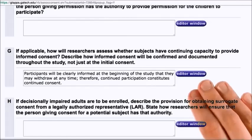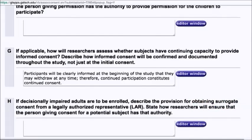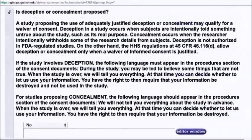Oftentimes we do this by making it very clear at the start of the study that they can withdraw at any time, so that their continued participation constitutes implied continued consent. Finally, it's also possible to have protocols where deception or concealment is proposed. In HCI, for example, we might want to tell participants that an interface is functioning even if someone behind the scenes is actually just making it look functional, so that we get good research data out of those participants.